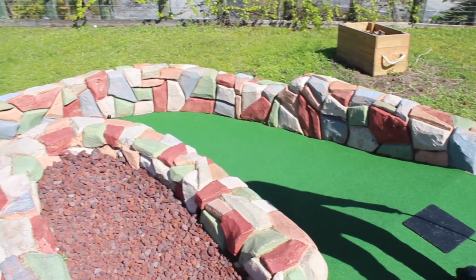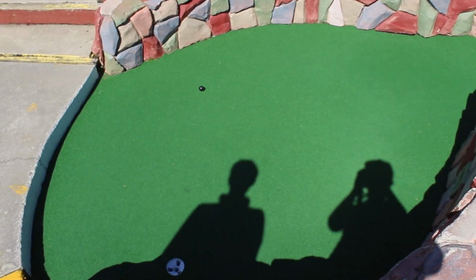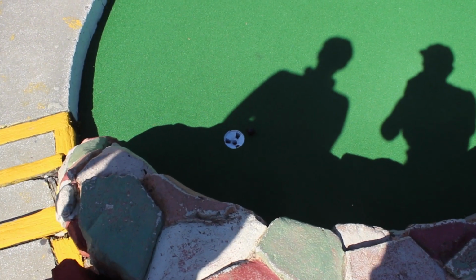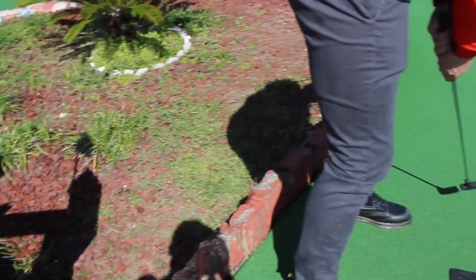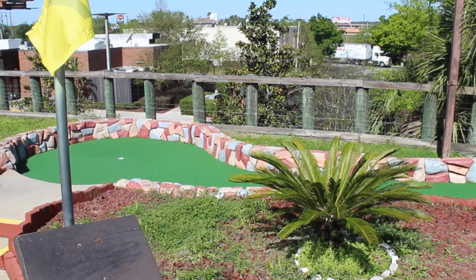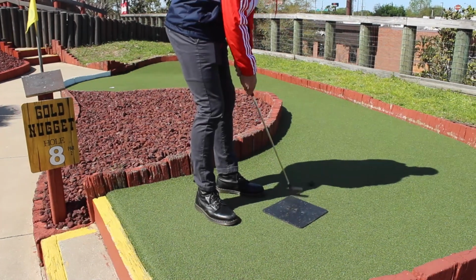Bonanza Golf and Gifts, according to the website, opened in the late 80s, and at certain points you can definitely tell by the course design, by some of the theming elements. It's not the most well-maintained course I've ever been to.